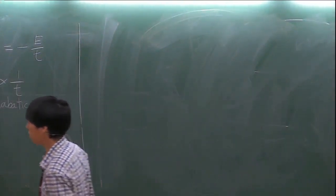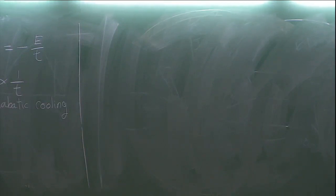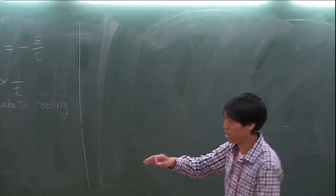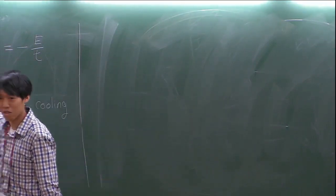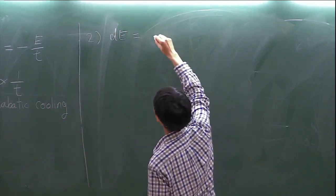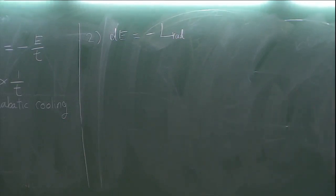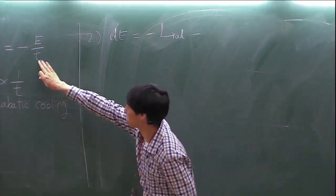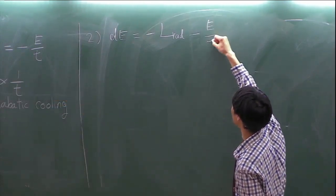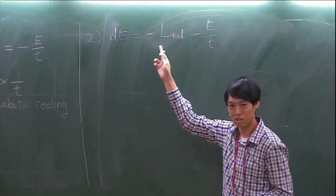But now, this is not the situation, because by definition we see the photons escaping from the system. So there should be some photon escape from the system, which should be included in this term. So let's include this term. The second simplified version is just adiabatic cooling minus the radiation luminosity. This is how much energy escapes from this system. We know this adiabatic cooling term, 1 over r. So now the question is, how can we calculate the radiation luminosity?